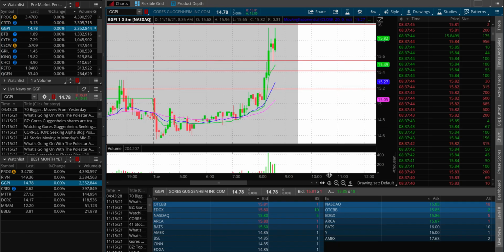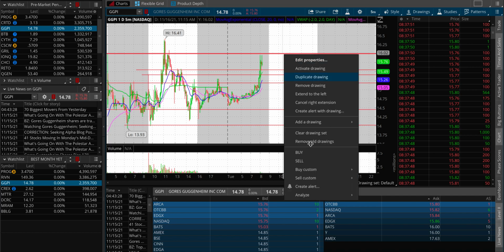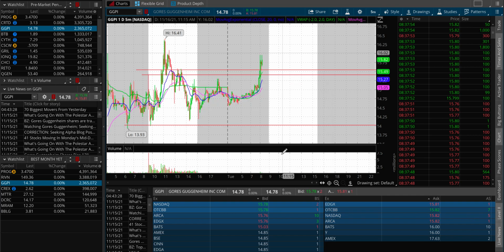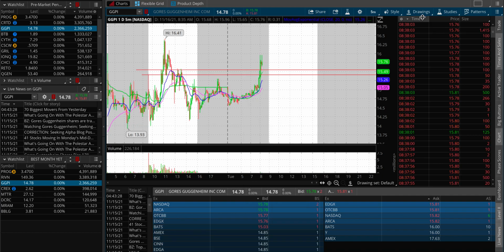GGPI, also something we've been trading a lot this week and late last week. At this point, we should check BAMSAC to see if they have a registration for a secondary offering, a shelf registration, because it's been moving quite a lot for a few days.